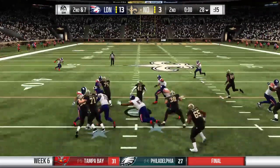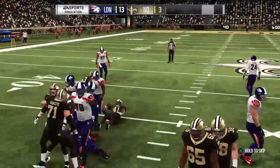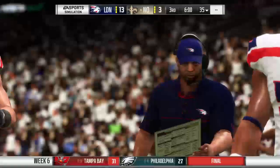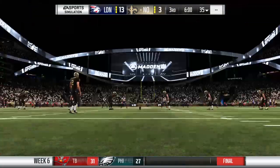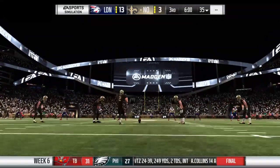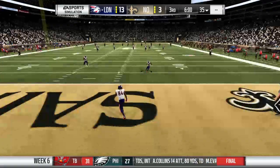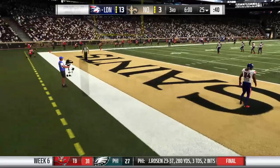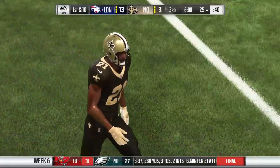Now a handoff. Here's Kamara. And he's going to be taken down here as that will lead us to the end of the first half of play. All right, hang on. We'll jump over halftime. So we are at halftime here on a Monday night. And that'll carry over the back line of the end zone for a touchback.